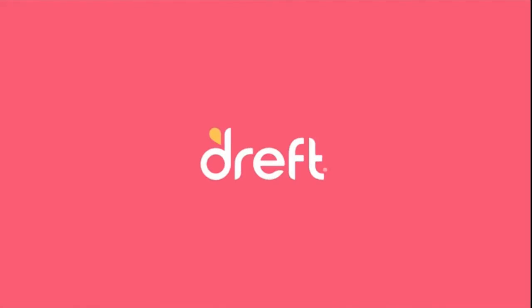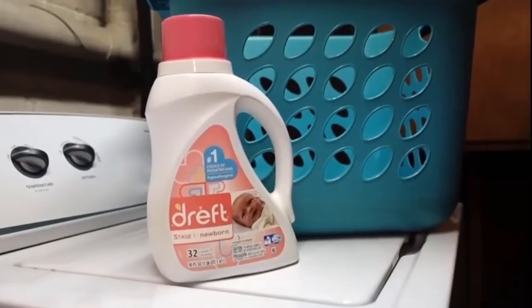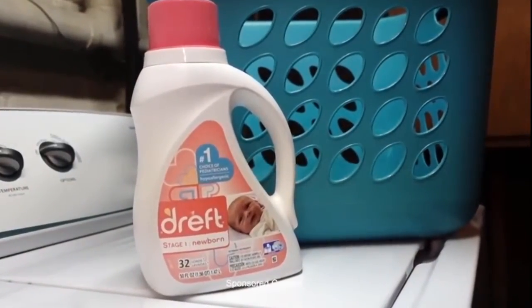You always want to do what is best for your kids, even if it's just the laundry. So we've been using Dreft for a while. We pre-washed all the newborns' clothes and sheets and burpees and swaddles and everything in it.